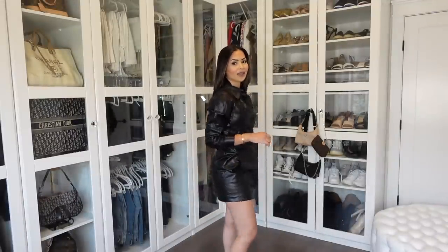Item number one is this little black dress, which I'm wearing right now. I am so in love with it. It's so light that it can double as a jacket as well. So I'm going to try and style it as a jacket once I try on some jeans that I also picked up, and I'll show you guys in a bit. But right now I'm wearing it as a dress and I love it.